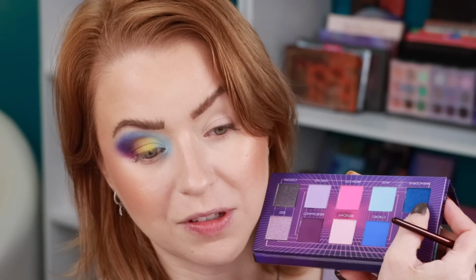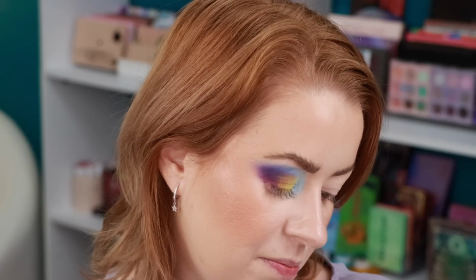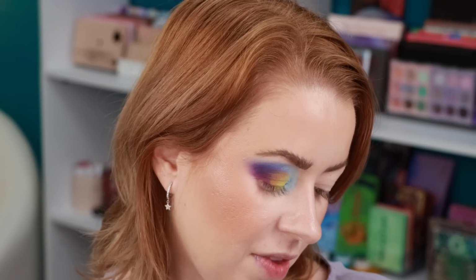So I think for the lower lash line, I really want to go in with this blue shimmer. This one is called Men and Mod Drive. Men and Mod Drive. I don't know. The whole brand is a video game brand, and I haven't played video games in years.